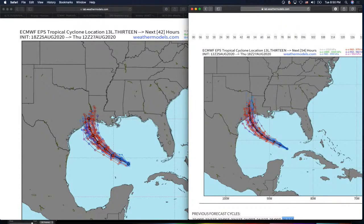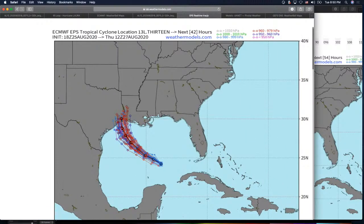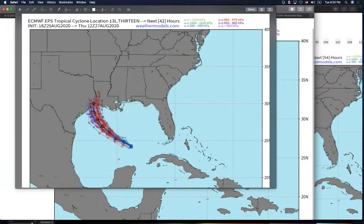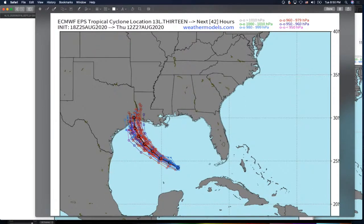Okay, here's your comparisons. New left, old right. And again, I'm going to screenshot so I can show you what I'm talking about. And then I'm going to call it a night here in about 10 minutes. But you can see what I'm talking about. The purple runs are the stronger indications, the stronger forecasts from the model. So you can see a clustering of those a little bit further to the west. All right, you see that? Actually, there's some in here. Now there's one that's right here, obviously. No ignoring that.